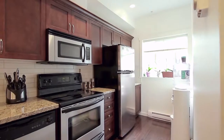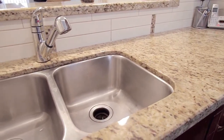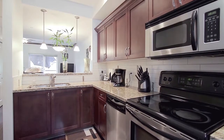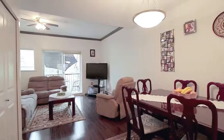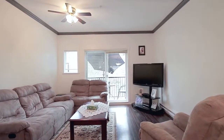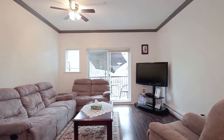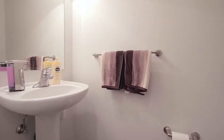From the entryway, come into the kitchen, which features granite countertops, maple cabinets, and stainless steel appliances. A pass-through window with breakfast bar looks into the dining room with oak hardwood floors that continue into the living room, which has high ceilings, crown moldings, and a sliding door out to your balcony. There is also a powder room on the main floor for guests.